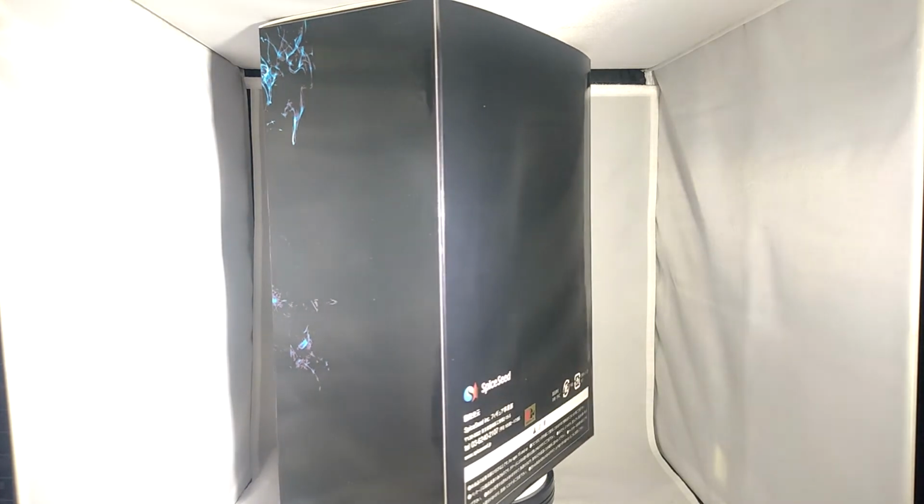So I think you guys have had enough of seeing the box. You want to see the figurine itself? I do too. So I'm going to let it spin one more time. Right there, you can see Spiceseed and their number and everything.